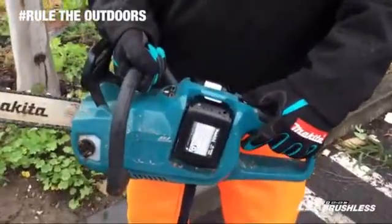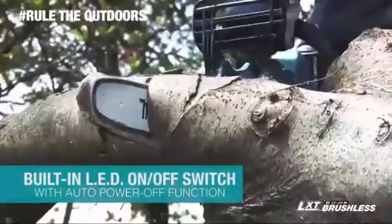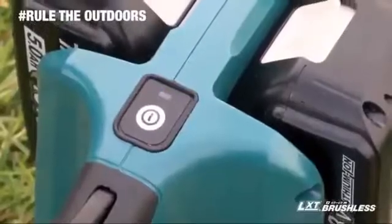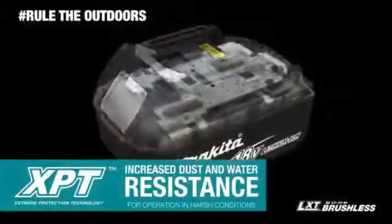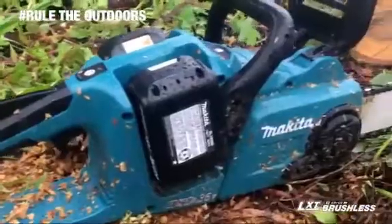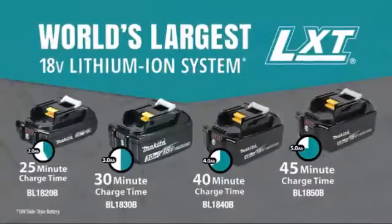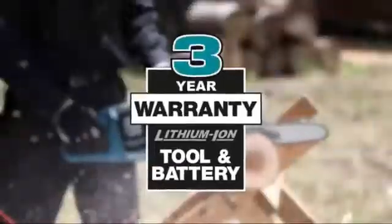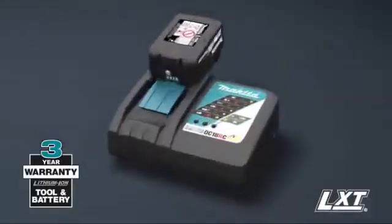Other features include a built-in LED on-off switch with auto power-off function, which automatically shuts the saw off when operation is delayed for extended battery life. The chainsaw features extreme protection technology, engineered for increased dust and water resistance for operation in harsh job site conditions. It's compatible with Makita 18-volt lithium-ion batteries. With the fastest charge times, Makita lithium-ion tools, batteries, and chargers are backed by a 3-year limited warranty.